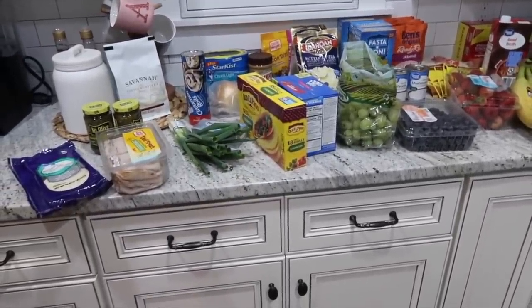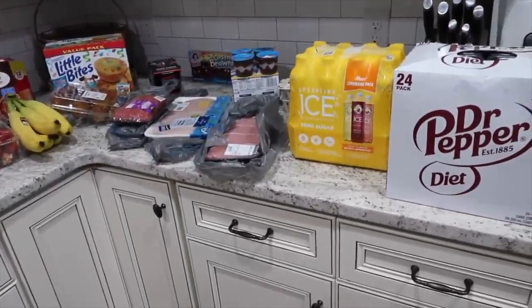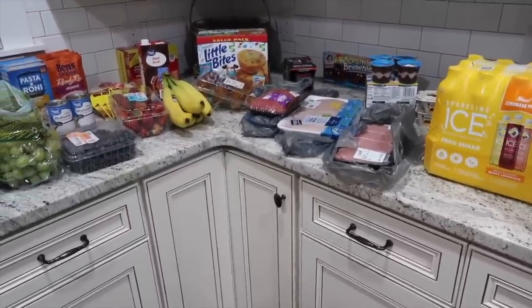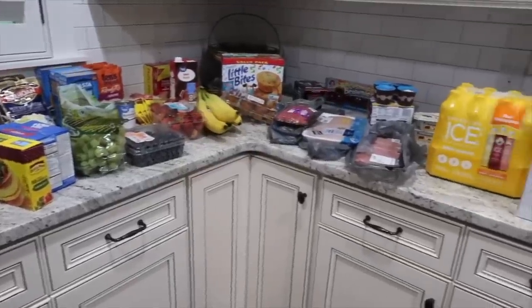All of our veggies are in our freezer. We typically like to do frozen vegetables just because they're easy. And we can cook them really quick, no matter if they're going into a one pot recipe or we're eating them on the side. That's just kind of how we do it. All right, I'm gonna go put all of this stuff up now.